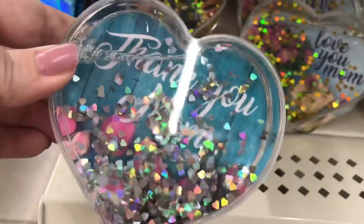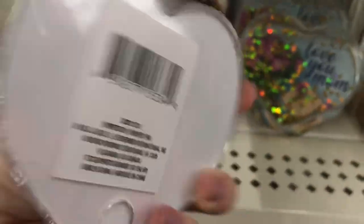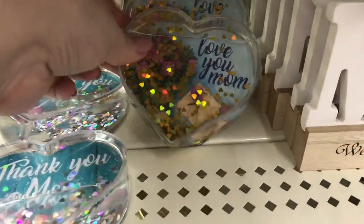Look at this Mother's Day tabletop decor. It's the little glitter globes. The backgrounds are so pretty in these. And they have different designs that you can choose from. That one's pretty with the flowers in the background.